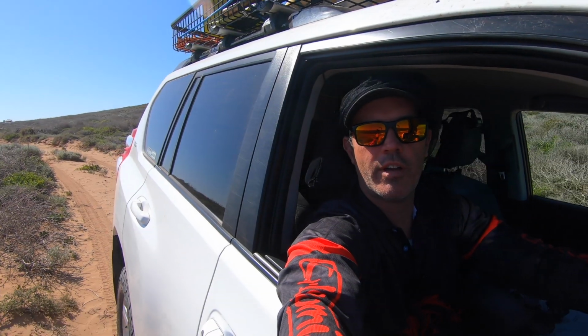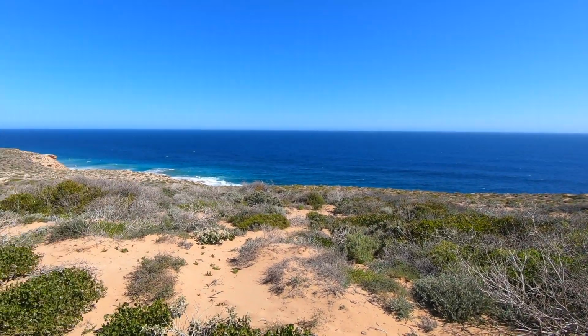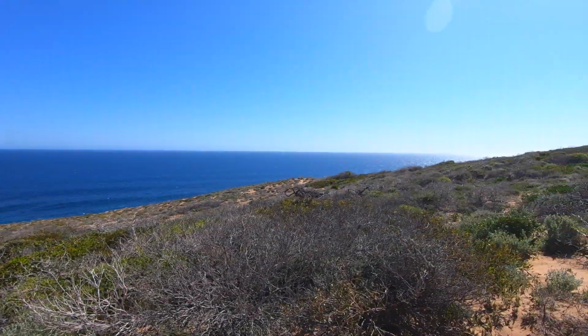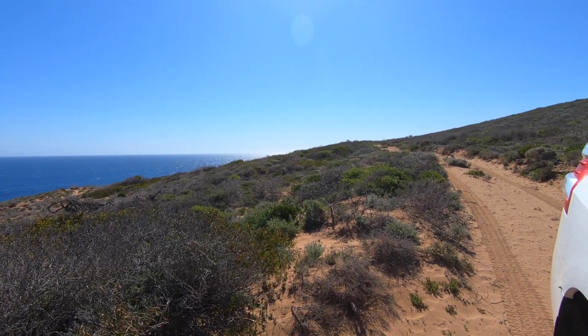We're just on the edge heading to this shack. I'll just turn you around. There's the ocean. Kalbarri's down there. The shack should be over to our left. Mark's just stopped up there because he's got a bit of a noise. Hopefully it's not a tyre or something.